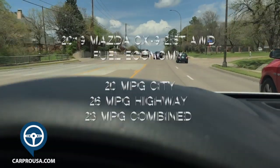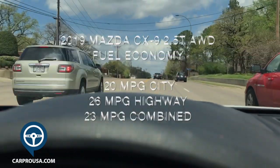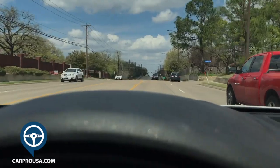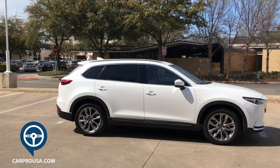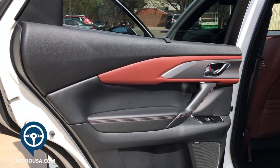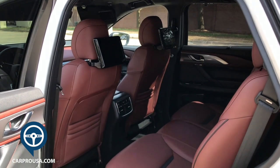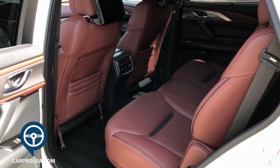In terms of fuel economy, you're going to get 20 in the city, 26 on the highway for a combined 23 mpg. The base sport model starts from around $32,000. My top of the line model takes you quite a bit higher to $49,680 as equipped, and that does include an extra cost for the paint color.